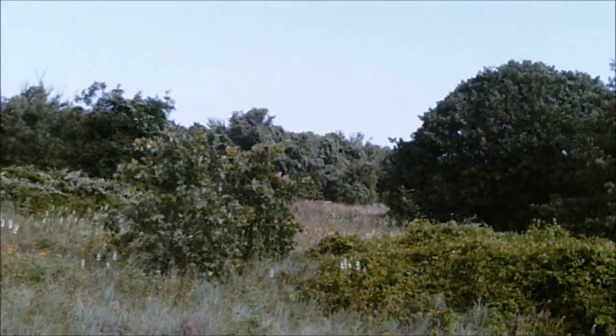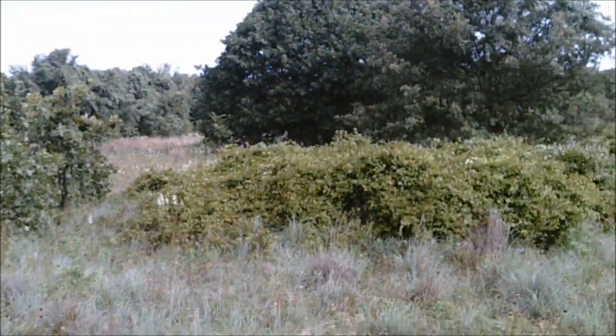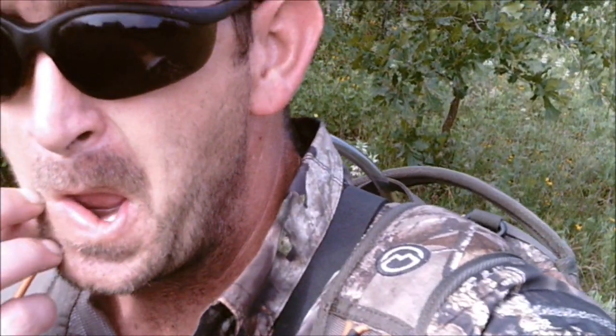Now the problem around here is, unless you actually get into the thick woods, you're not going to find any trees to hang a stand in. And so you got to do a lot of ground hunting here.